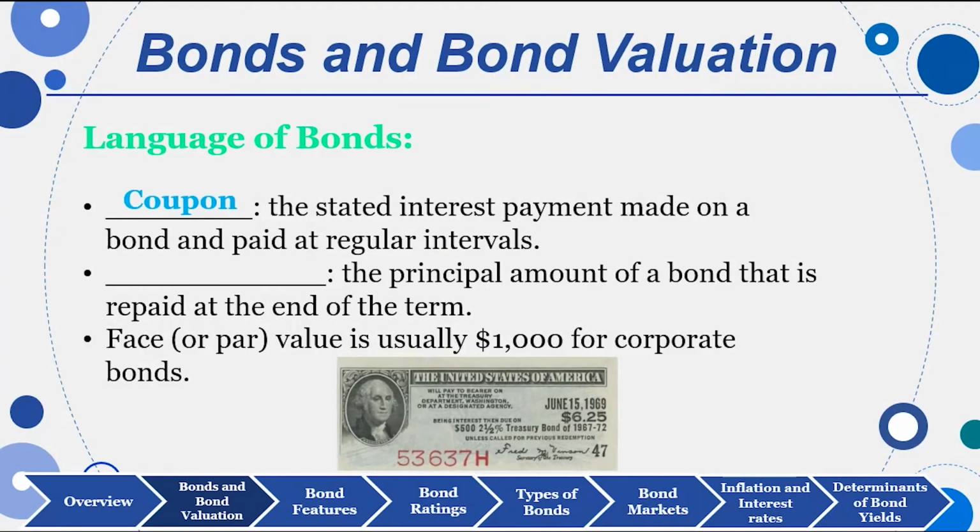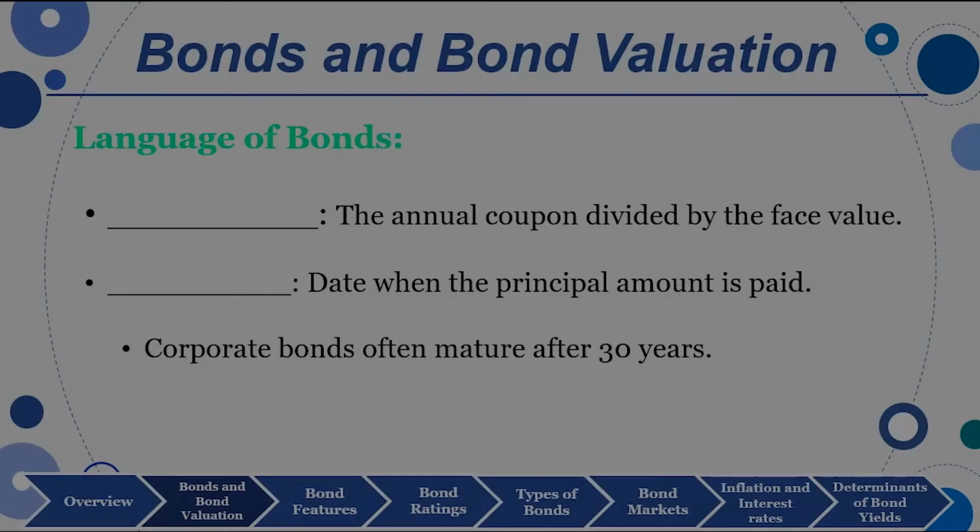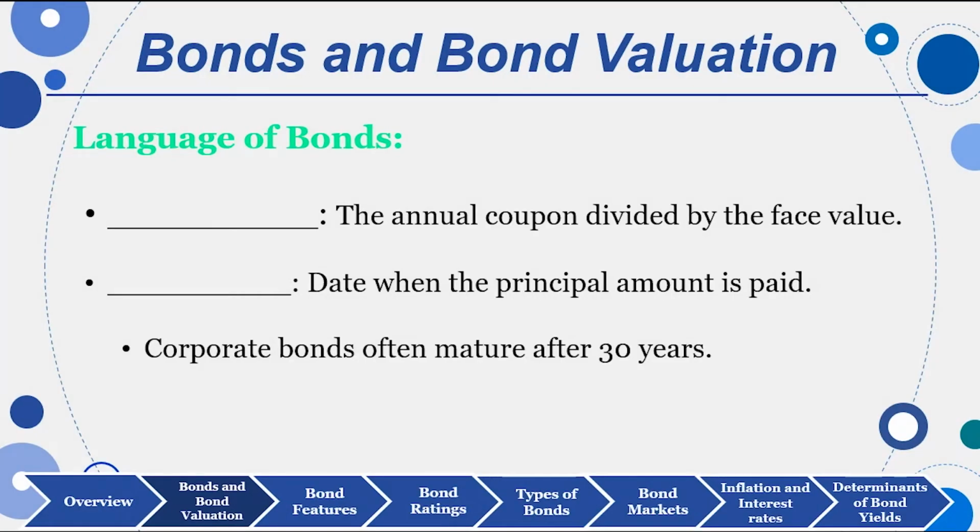The coupon is that thing that gets clipped off, hanging at the bottom of the bond. It's a stated interest payment and paid at regular intervals, as I said, once a year or twice per year for corporate bonds. Face value is the principal amount of the bond, usually $1,000 for corporate bonds. So if I want to buy an Apple bond, I put up $1,000. If I want to buy a Facebook bond, I put up $1,000, get that $1,000 back in 30 years.